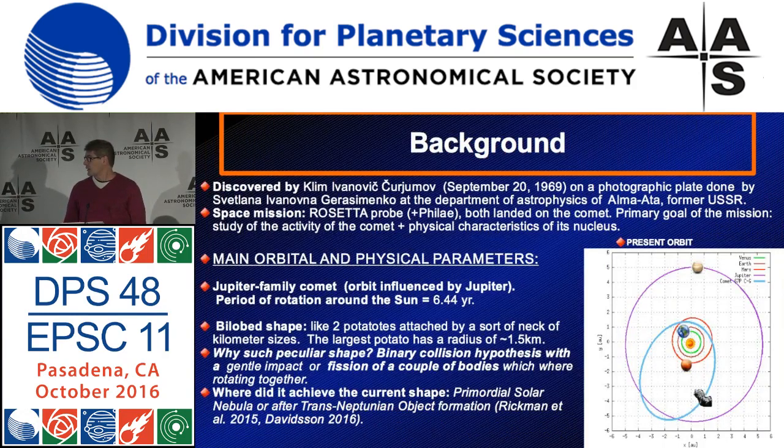Comet 67P was discovered by Churyumov in 1969 on a photography plate done by his colleague Svetlana Gerasimenko in the former USSR. This comet was the target of a space mission called Rosetta, and together with Philae, a little robot launched from Rosetta, they both landed on the comet. The primary goal of this mission was to study the physical activity and also the origin of this comet.